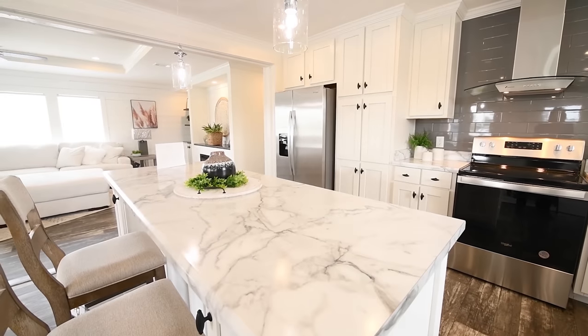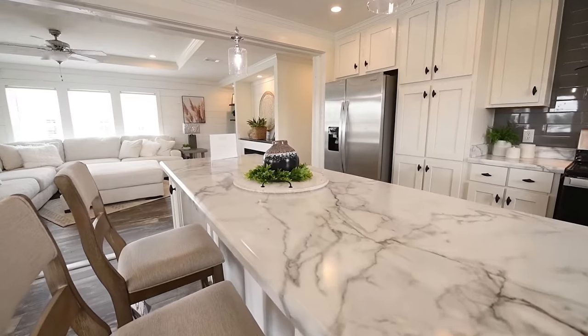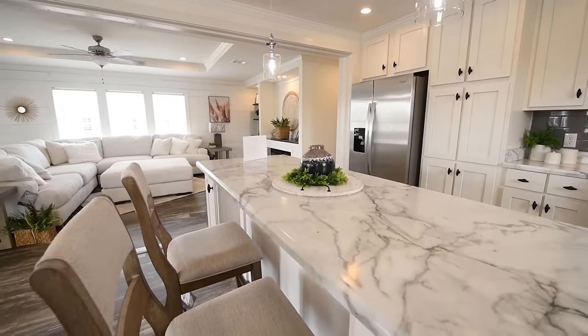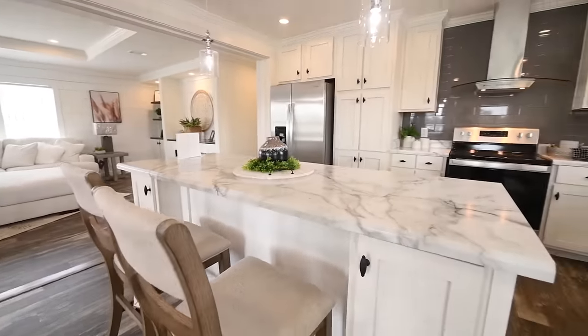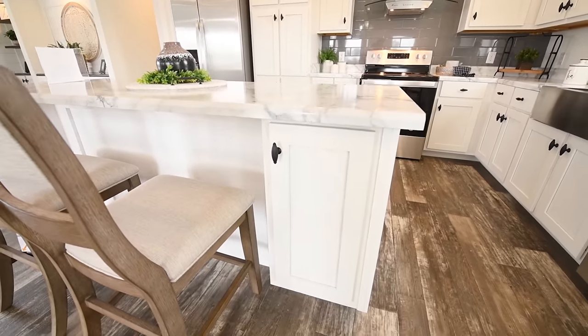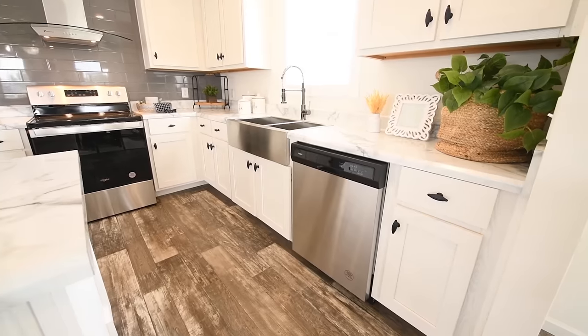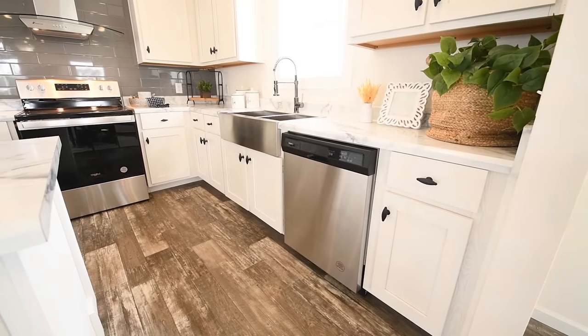Really looks nice. We've also got some cabinets on our kitchen island. We'll take a look at those in just a second. Now you can see these countertops on the island are the same. But yeah, look at these cabinets right here on each side. Plus you have room for these chairs here to be able to sit and eat. But you also have some cabinets for storage. I like that a lot. That was something that I noticed right when I walked in.